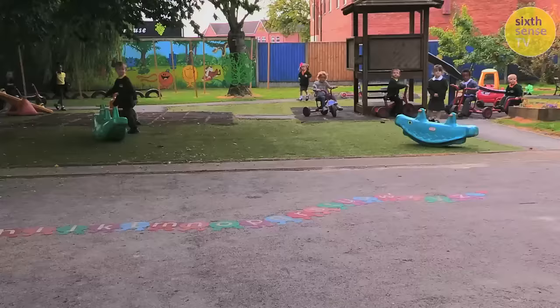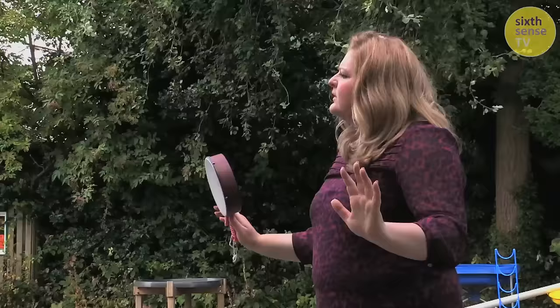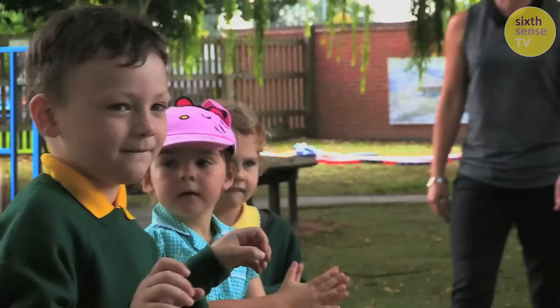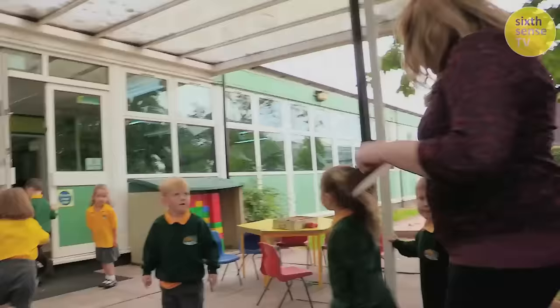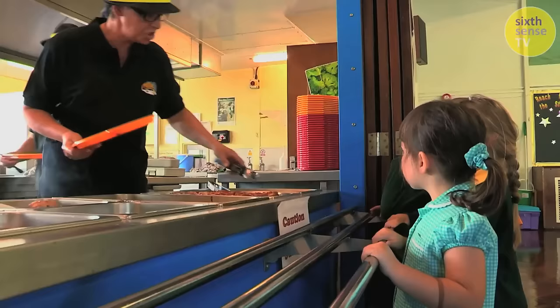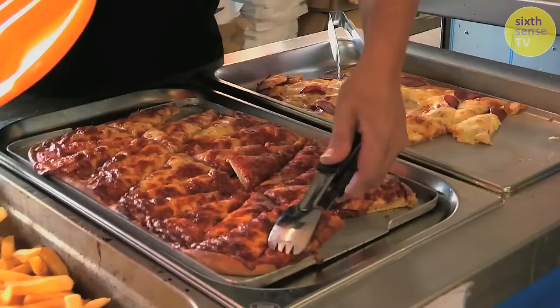Did you hear that? Okay. Well done. Right, everybody now. We're going inside because it's dinner time. Come on. I'm going in first. Hey, I'm going in first. This one? Chips or some garlic bread? Lunchtime. Looks like something hot and tasty for Lucy.